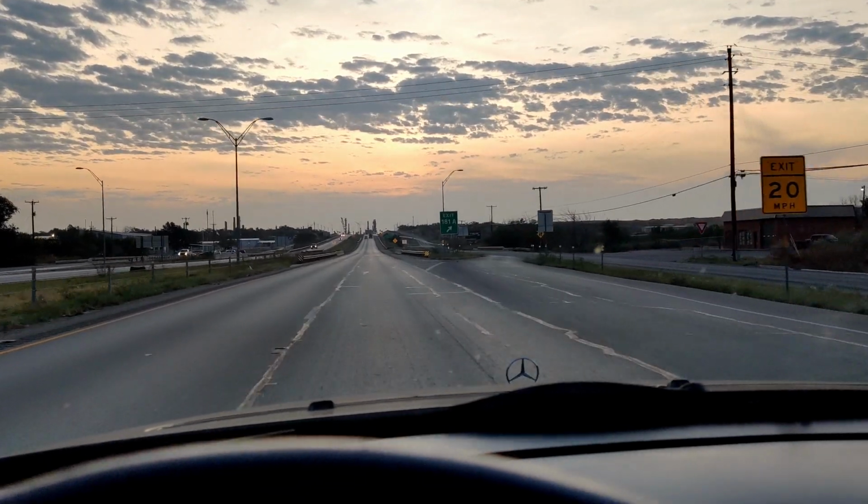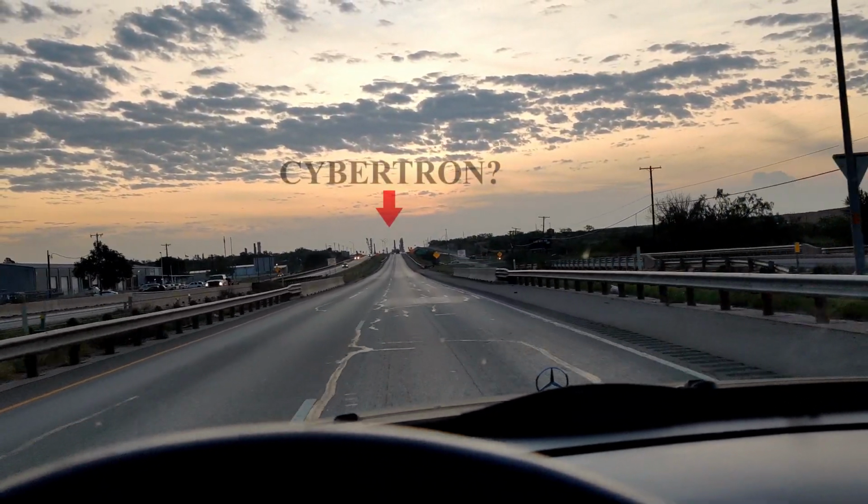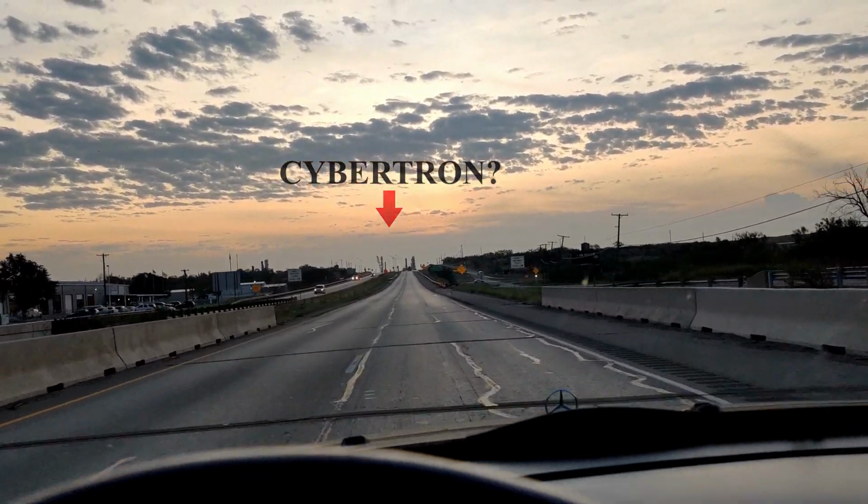We are now approaching what appears to be Cybertron.